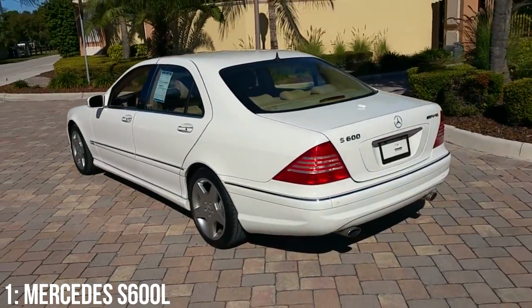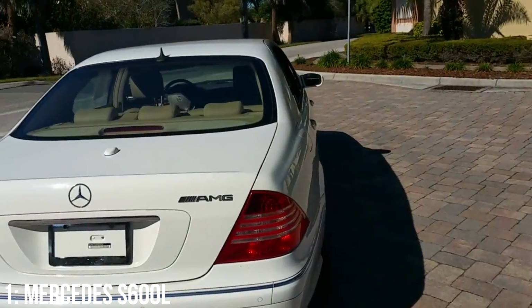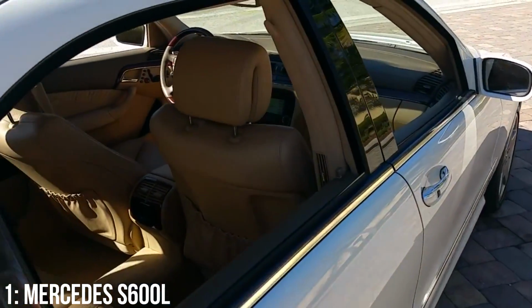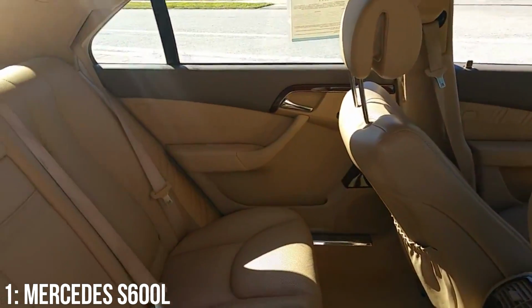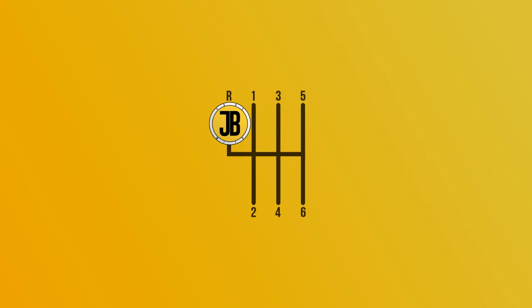I have really come to appreciate the S-Class since starting this channel, and I think it's cool that Mercedes have tried to push the boundaries of car tech throughout the history of this series of car. It may be a little bit out of date by today's terms, but the S600L does have that whopping V12 under the bonnet to give you some enjoyment. So in this video I've walked you through the top 5 cheapest cars with V12 engines.